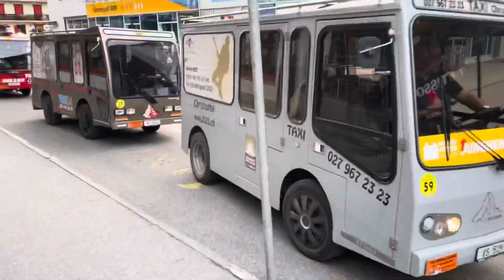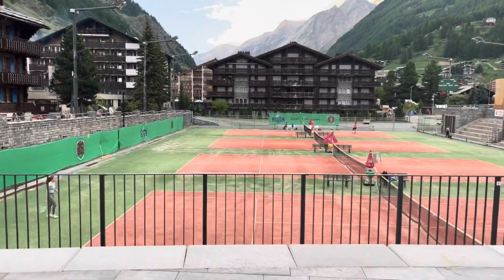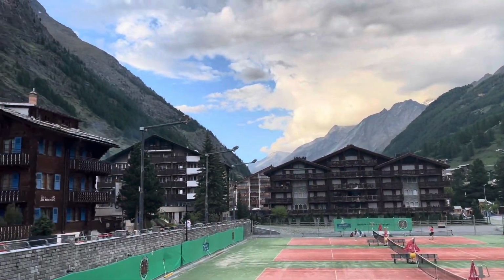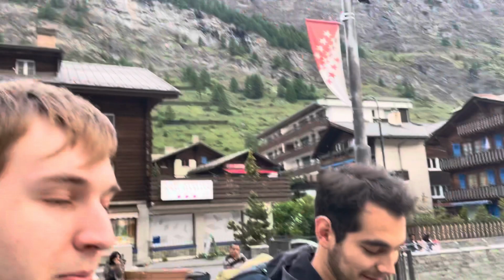Check out these weird taxis. What are these? These taxis are weird. This might be one of the coolest tennis courts in the world. Max, this is for you. Zermatt is beautiful.